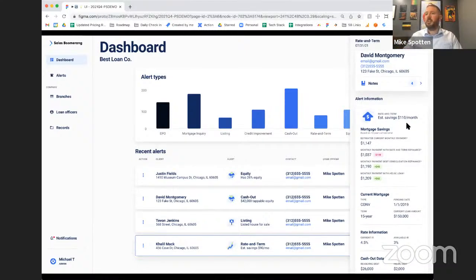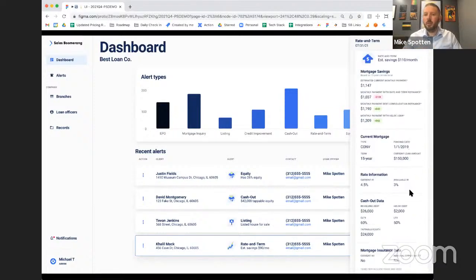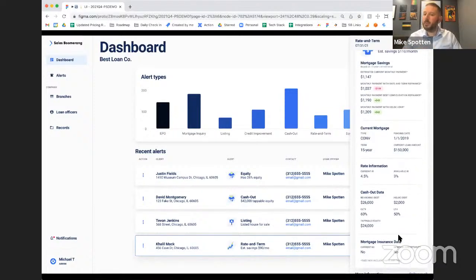In this case, it was because we knew that they could save money, not because they had a certain amount of tappable equity. But we also look down here, they actually do have some revolving debt. And they have tappable equity of $24,000, which can't cover the revolving debt. But maybe you want to pull some of that revolving debt in with the equity at this much lower rate of 3% instead of the 4.5%.